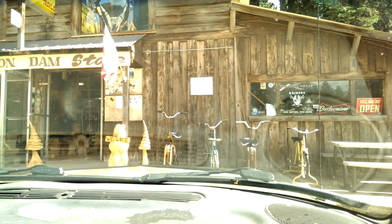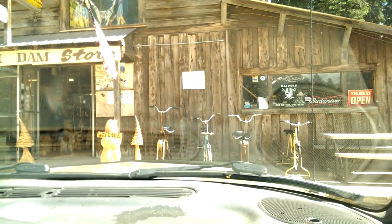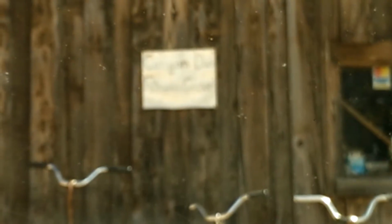Fitness Center, which is a series of really old exercise bikes that are mildly rusty and a little cobwebby, but damn if it ain't weird, and I like it. So anyway, that's what caught our eye when we came by. Oh, this is the weird place we went to.